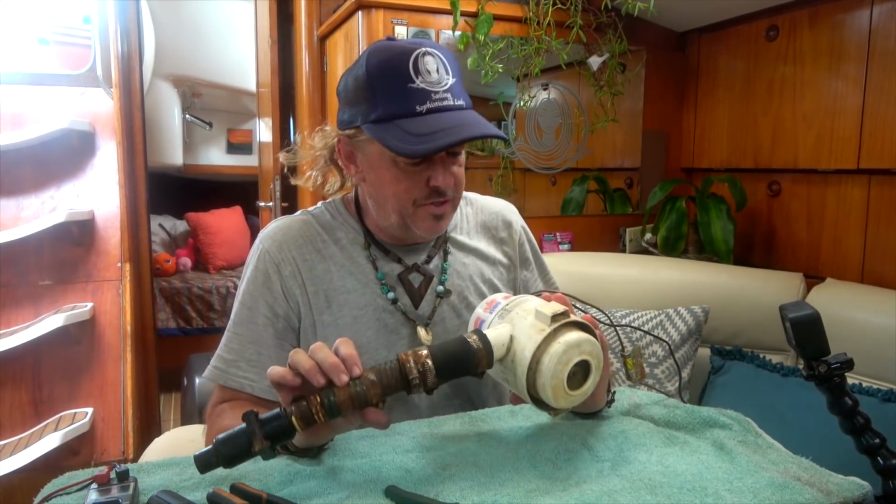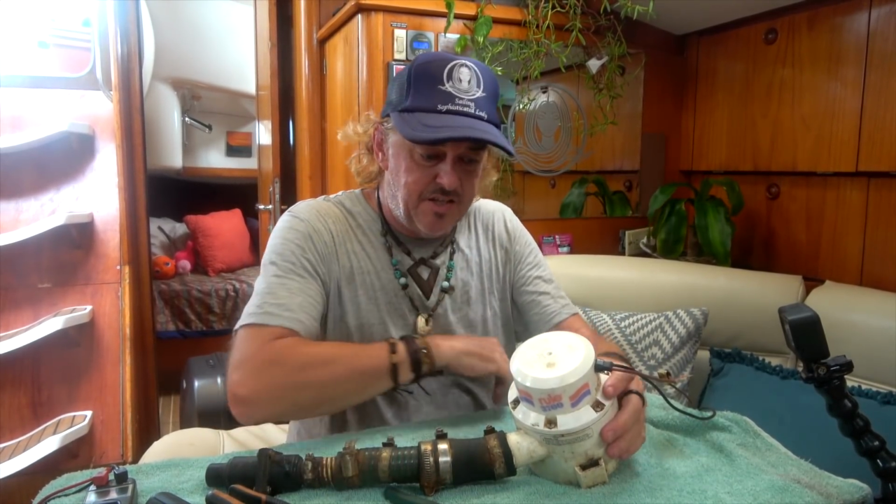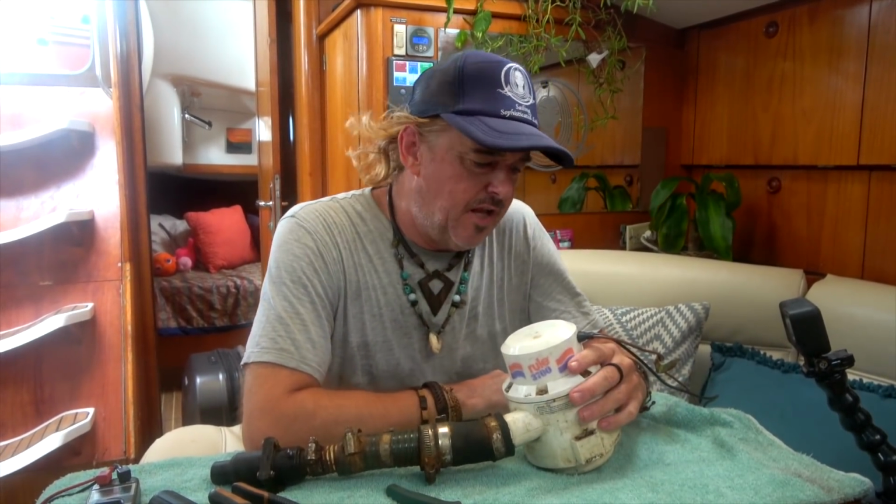But we've got a Rule 3700 pump, that's 3,700 gallons per hour, and it's been installed in the bilge of Sophisticated Lady for roughly, probably about 9 to 10 years, and always worked very well, because obviously it doesn't have to work very hard most of the time if you've done a good job with everything else on the boat.